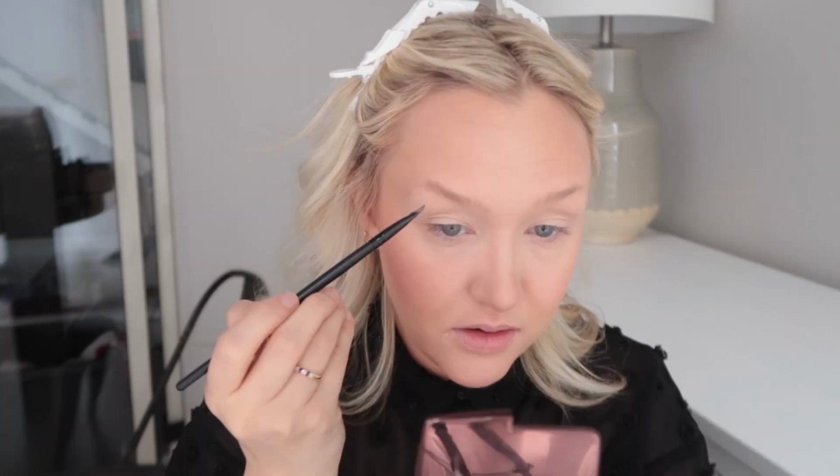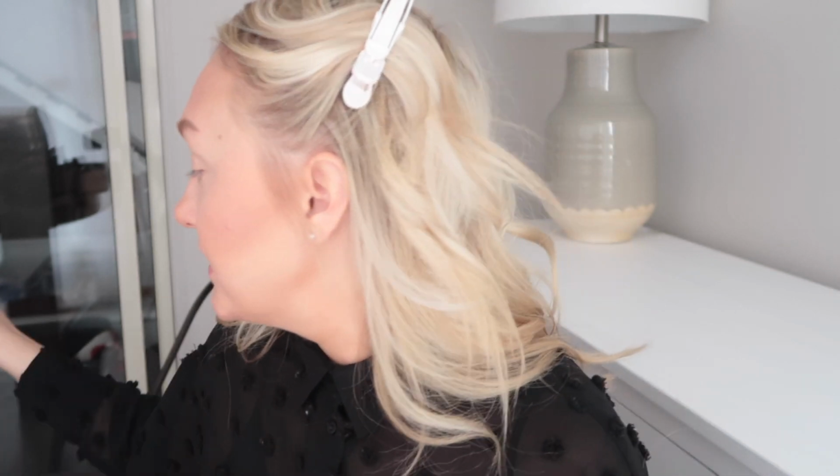I'm gonna do highlight last, but I'm going to start on my eyebrows. This is my tried and true. This is the Maybelline Tattoo Studio Brow Pomade in soft brown. And then I take this Chantecaille Full Brow Perfecting Gel in light, and I just brush them up to make them stay. And those are the brows.